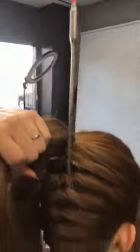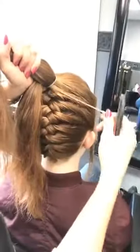Now I'm going to use my little crochet tool. Show everybody what that is before you get in there. So it has a loop at the top and then a little hook at the bottom. This is meant for hair. And you're just going to slide it right where the ponytail is. Slide it in right on this side.